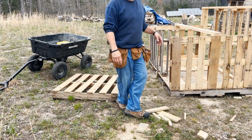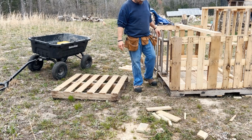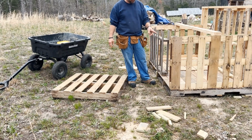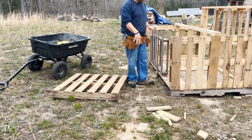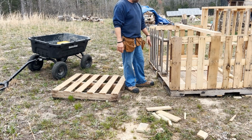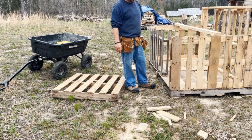Alright, so you see here I got the board that I milled, so I'll be able to finish the frame here. Now I'm going to cut this piece to fit in this section. I'm still trying to decide on whether or not I want to make this into a door, just so it'll be easier to clean this side. Since that side I'll leave some of it open for the door, so I don't know, we'll see.